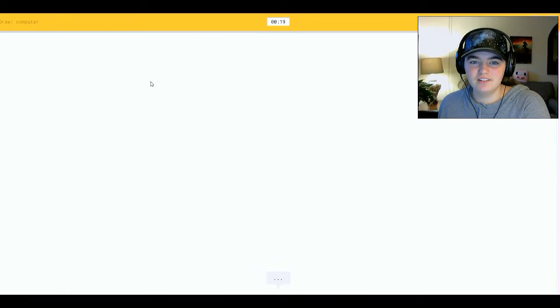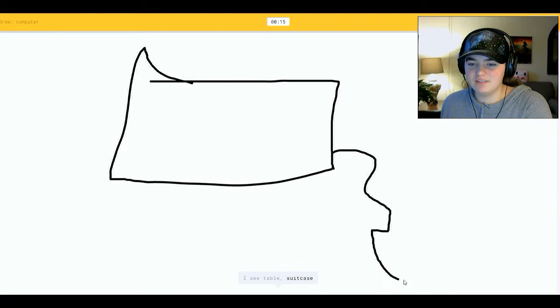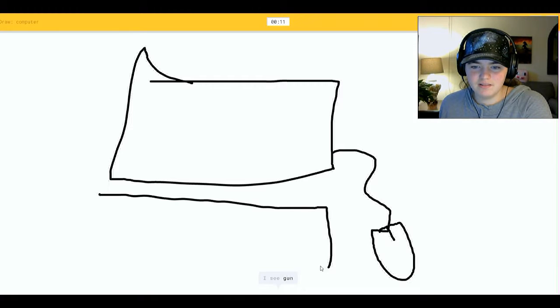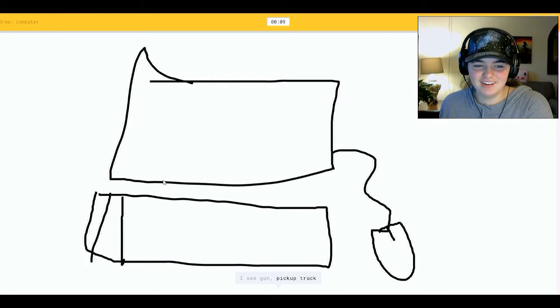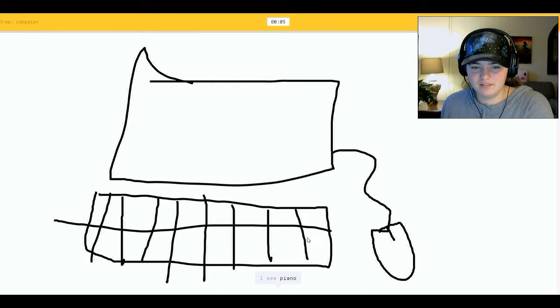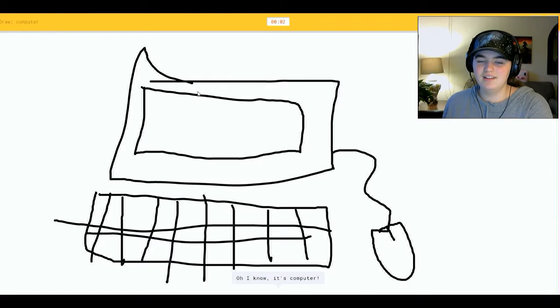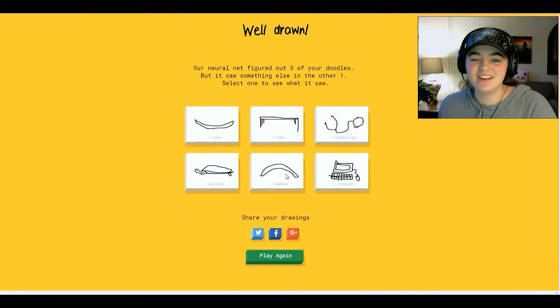Computer. Okay, go like that. The AI sees table, suitcase, mouse, drill, couch, bench, piano, laptop. That's a keyboard. No. Oh, I know. It's computer. You got it. Two seconds. Okay.